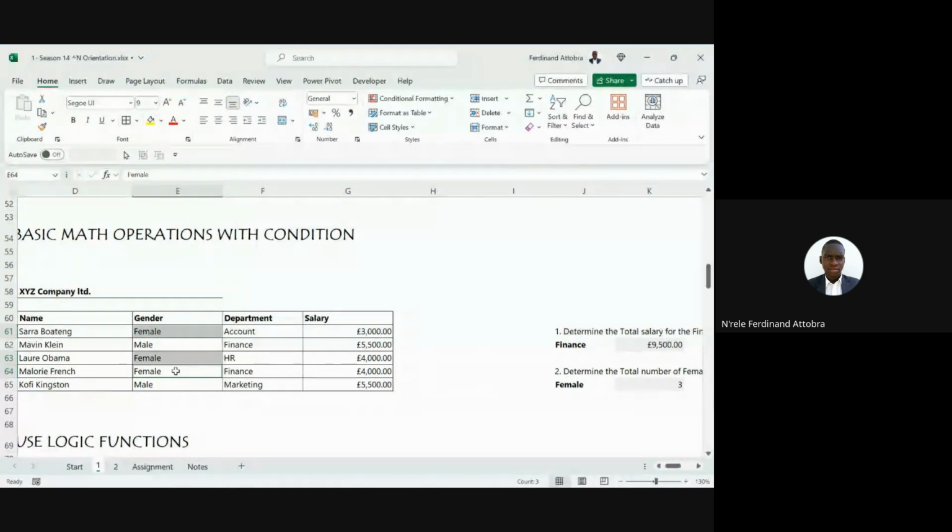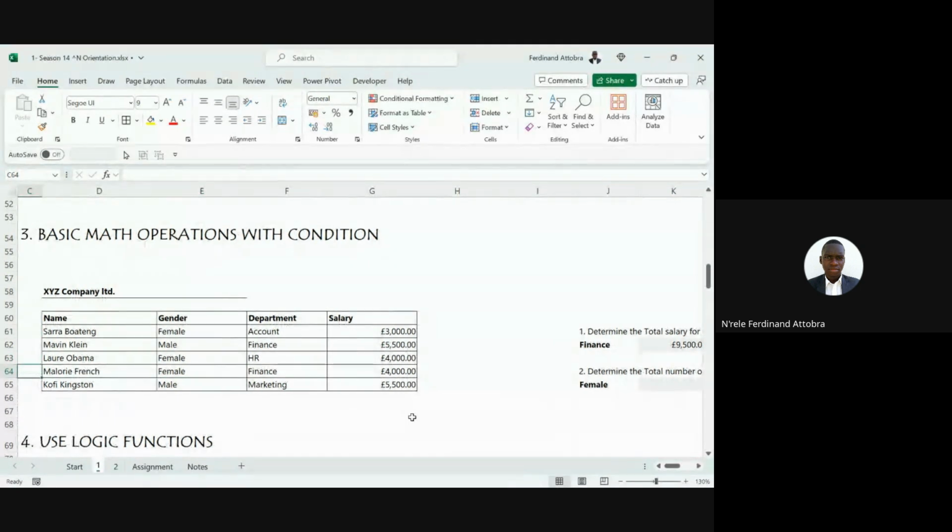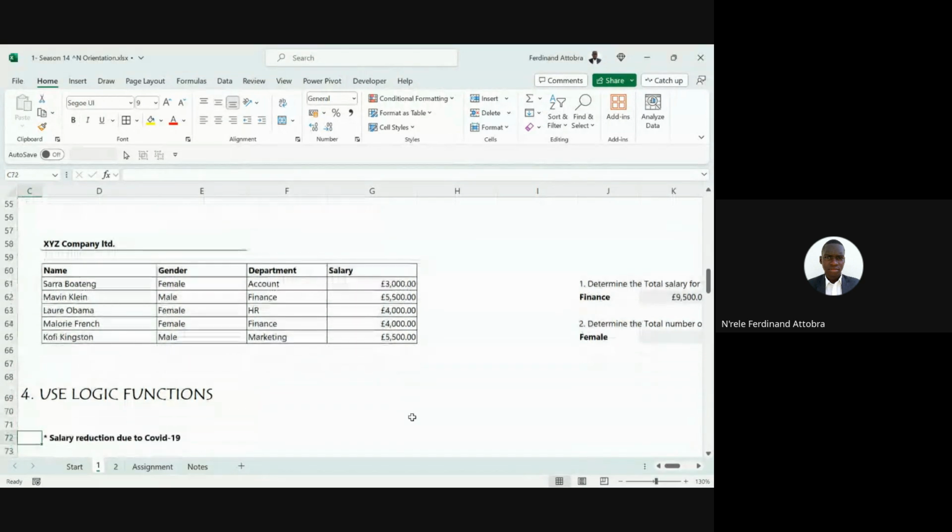So just using the function alone, we're able to determine those ones. So if you have a tall list, you don't need to color code and be going through and counting manually. So we can use the formulas to determine that. So this is what we are going to see under the basic operation with a condition. So after this topic, we then move to the logic function, which is going to be our next topic.